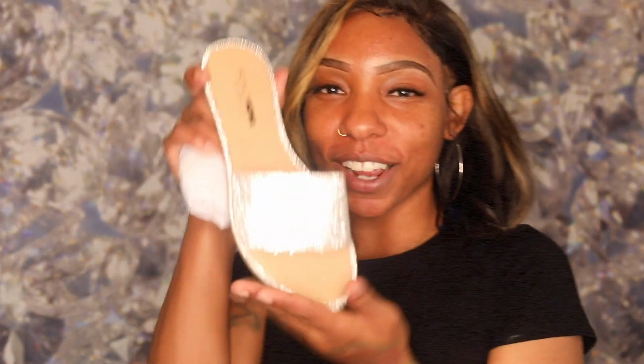But okay, so these are my slides that I ordered, and I think they are called the you're-not-getting-it sandals. I thought these were so cute. Let me show y'all. Oh, okay. Aren't these adorable? They are some cute little rhinestone sandals. They're real simple. You could probably put these on with anything, but I'm definitely feeling these.